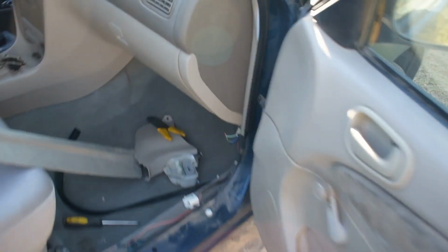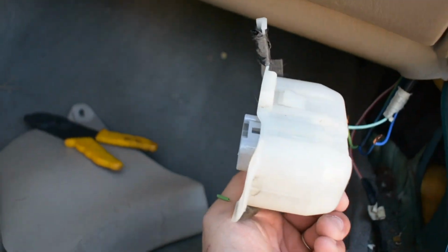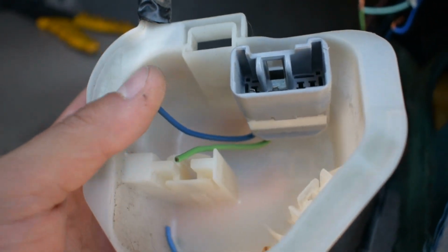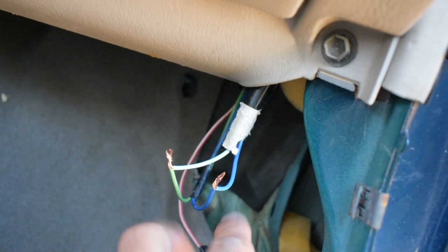Now, on this side, I was much luckier to be able to find out what was wrong, because somebody had kind of left a little telltale, and I love it when people screw up because it allows me to figure out what's wrong. If you look at this thing here, this thing sort of connects into the footwell here. And if you look at these two colors, bright green, mint green, and blue. Now if you look here, 2 wires were disconnected. When I found these wires, they were just cut, mint green and blue.